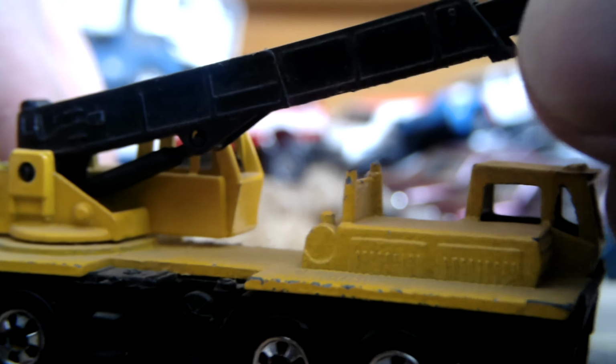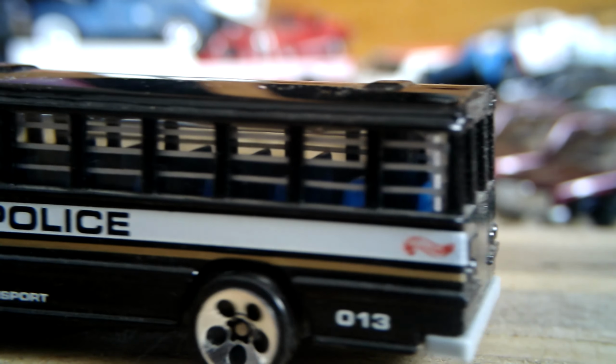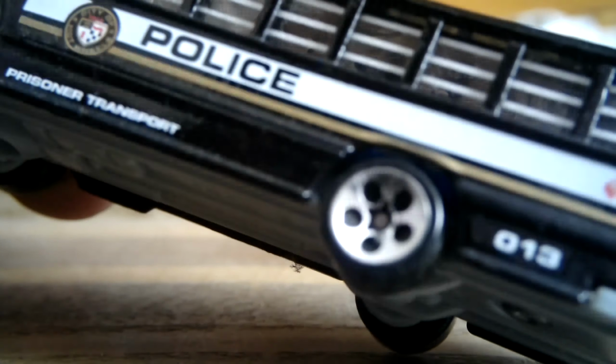Better be good. You're gonna end up on the black police bus. The jail bus. That's pretty cool. Wonder what that says. Nothing. Got bars in all the windows and everything. What does it say on the front? City of Hot Wheels. Prisoner transport. Pretty cool.